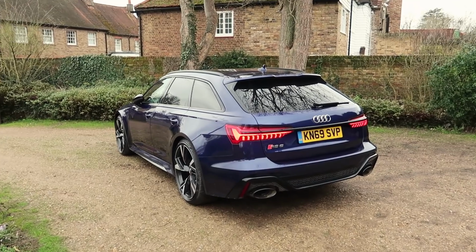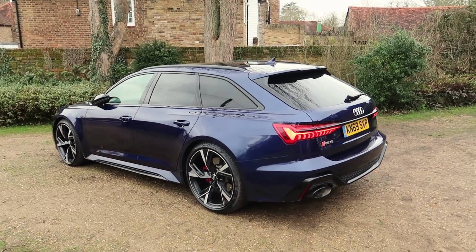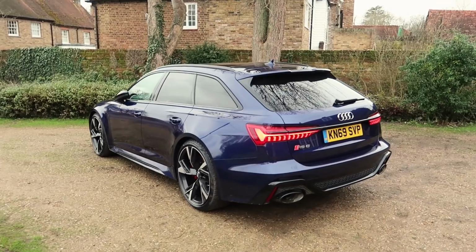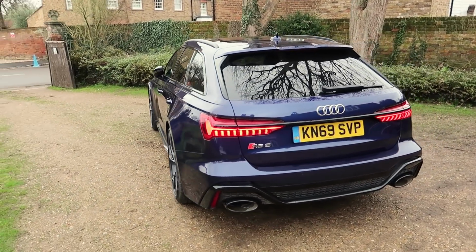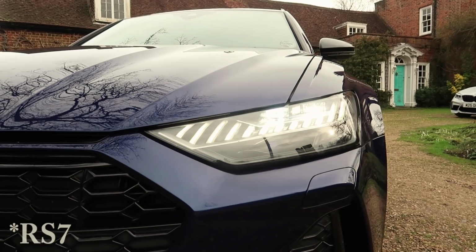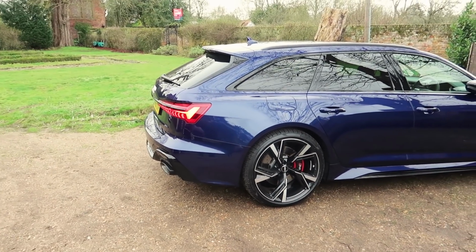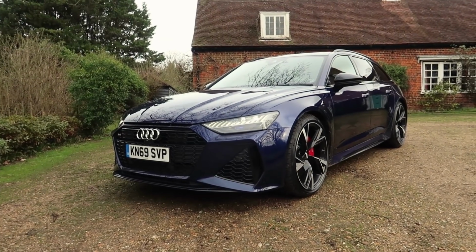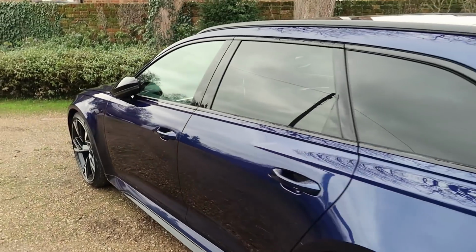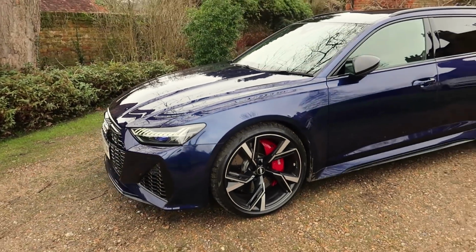There'll be three trim levels of the brand new C8 RS6 here in the UK, four if you include this launch edition. The base RS6 starts at just over £92,000 on the road, but it does come with a lot of standard equipment. The base car comes with 21-inch 10-spoke alloys as standard, RS8-style Matrix LED lights with laser lights, privacy glass, and all-wheel steering, so all four wheels steer. The rear wheels steer in the opposite direction to the fronts at slower speeds, and in the same direction as the fronts at higher speeds. There are 10-piston front brake calipers on steel discs as standard. This is the base spec car I'm talking about, and those standard discs are 420 millimetres.